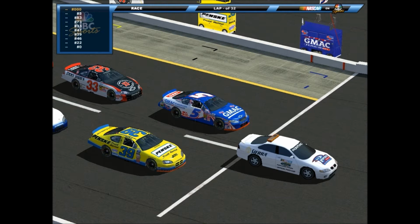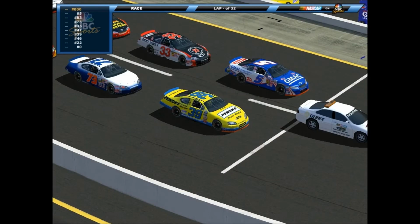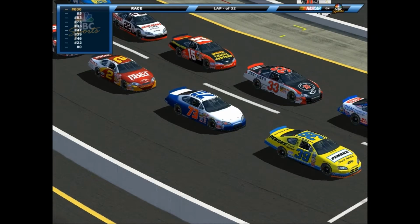We'll get into him in a second, but right now, all eyes are on our pole sitter, Zachary Robinson, at number 5, GMAC Financial Services Chevrolet. Alongside him, last week's winner, Sean Harple, in the Penske Truck Rental Dodge Charger. Maybe I'm thinking of something else, Zachary Robinson. I do not believe he wrecked out. I believe we did run 40 green and clean laps, my apologies, with 2 pit stops the only thing shuffling the field. But Penske Truck Rental 39 and GMAC Financial 5 on the front row.